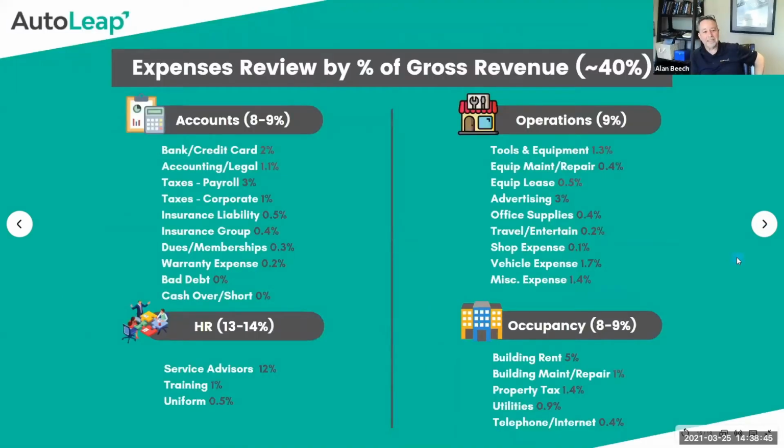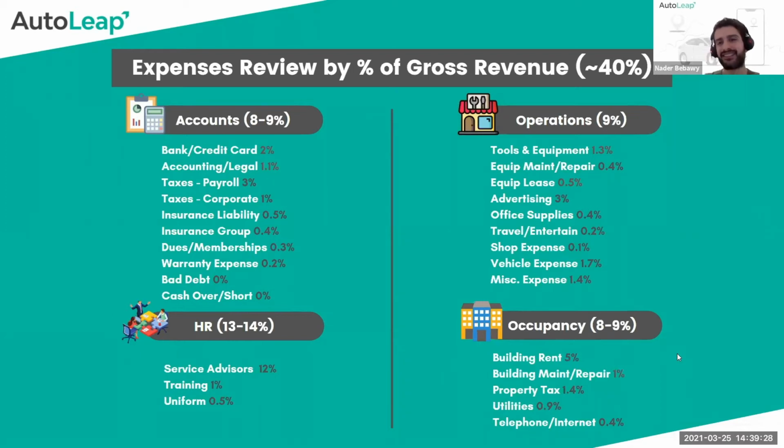Okay. So let's give a breakdown of that 40%. And we're going to send this to everyone so you can do it. 40% is a guideline of where you're at. Now, let's say, for example, you're in New York City, and we're saying rent. If you see that bottom right-hand box, Nader, can you hover your mouse over that building rent? So we want you to be at 5%. So 100,000 in sales, 5%, that's $5,000. You say, you're living in a dream, Alan. In New York City, you can't get a 5% rent. What are you going to do?